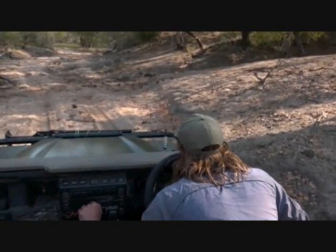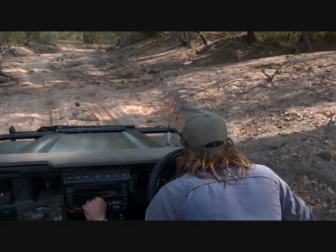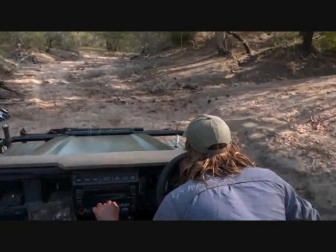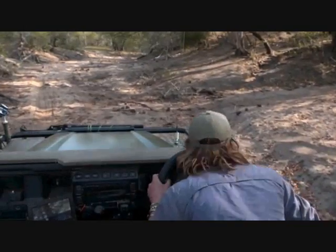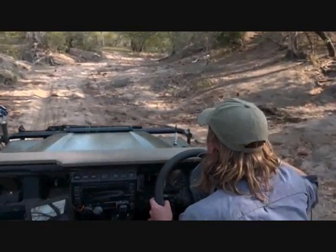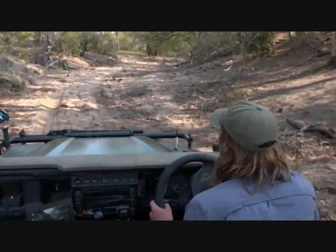I think I spotted him. Okay, there's a little bird party, and I think I might have got a glimpse of the robin chat. Definitely a Kurrichane thrush as well.